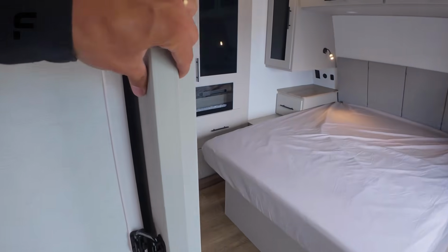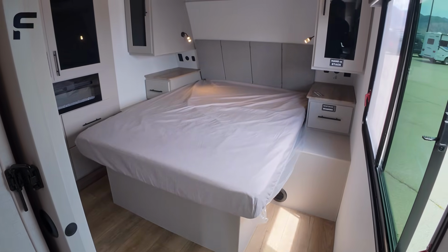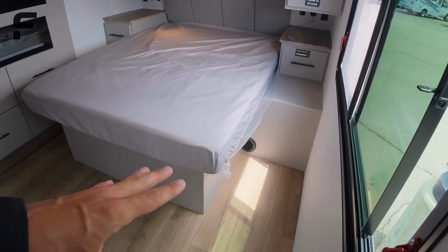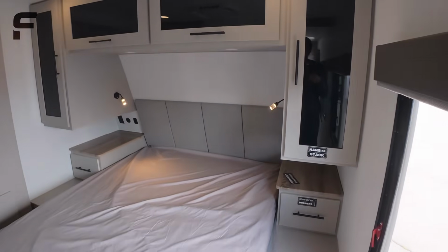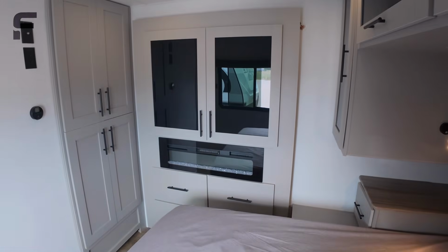You have a sliding pocket door here going into the bedroom that sits between the walls, and then really, really nice bedroom space in this area. So lots of floor space throughout this area. You can see even on the side of the bed, plenty of room to move around. And as we turn this way, you have a wardrobe slide in this model with a fireplace here.